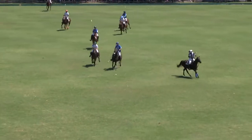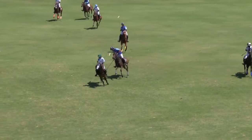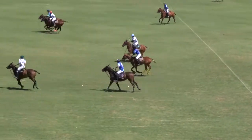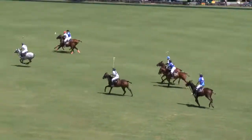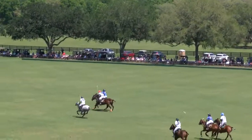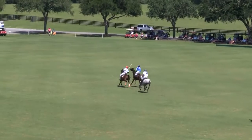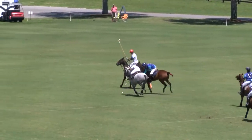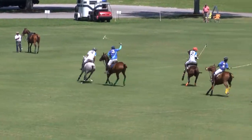Umpire Joseph gets out of the way. Paige comes in. Tries to hook John's mallet. He works through that. And now John's got all blue jerseys going forward. He launches his one up, up in the air. Tony's going to be the recipient of the pass. Can he get there? Taps it forward. But Bill Bow's right there and backs it out of danger.